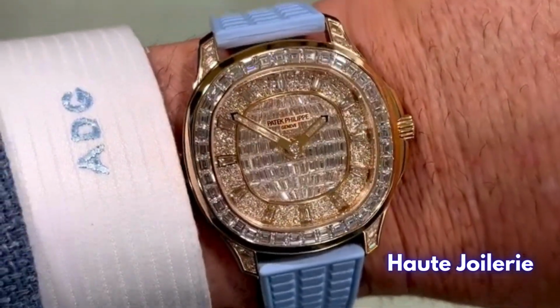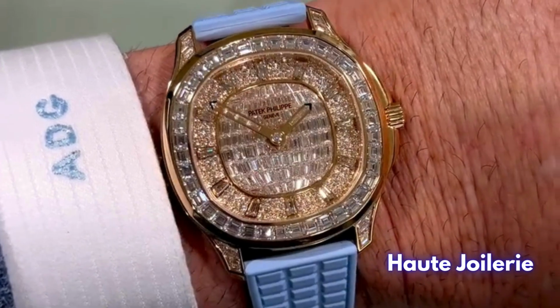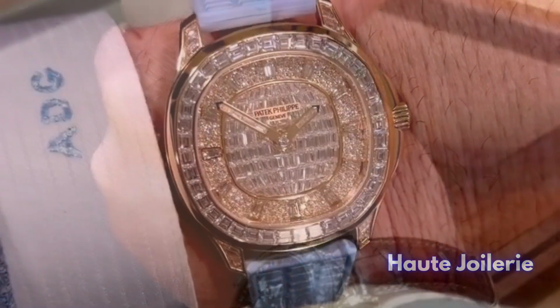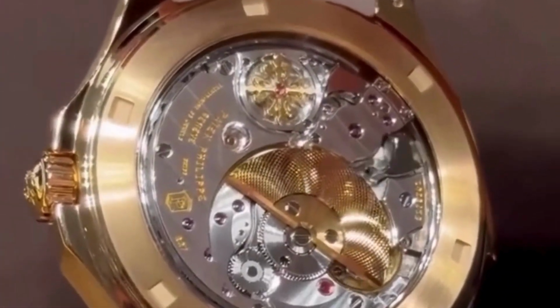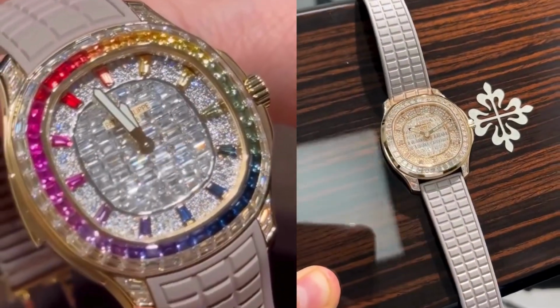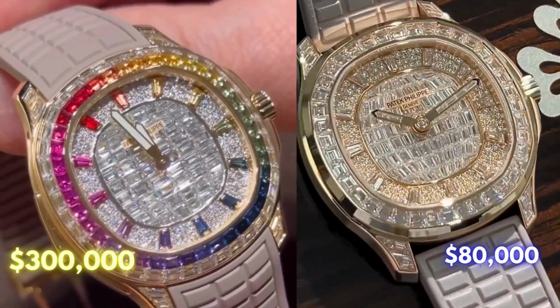The Aquanaut Luce adds a feminine touch with a more sophisticated and elegant aesthetic while keeping the sporty and contemporary design elements of the Aquanaut series. There are 25 different diamond shapes with unique geometric patterns, ranging from brilliant cut to trapeze. Sold for $300,000 after retailing for $80,000.